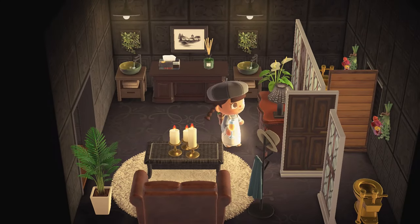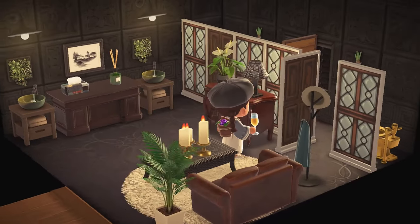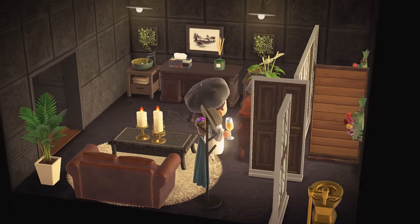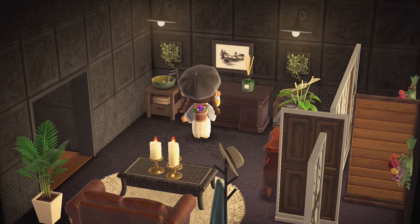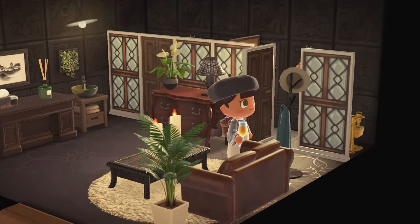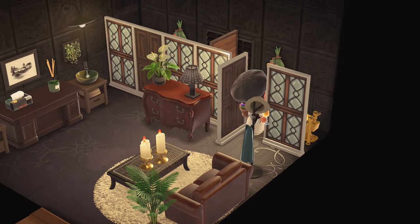Ooh, this is a little bathroom lounge and a lot of dark wood tones in here. So we got a seating area and then we've got some stalls for the bathroom.